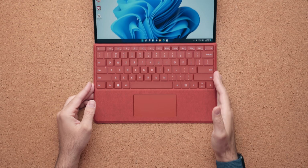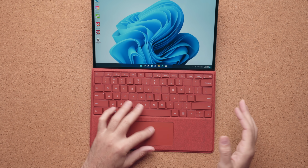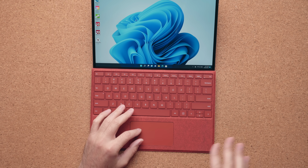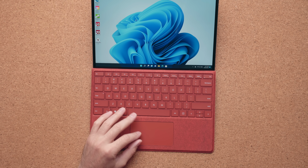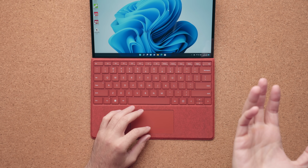The only thing I don't like about the type cover is the touchpad size. Like, this thing is super small. Don't get me wrong, it's very accurate. Like, when I move my finger around, the mouse moves perfectly. It feels nice and smooth and it clicks great. It's just your fingers are gonna start to feel cramped due to the touchpad size.